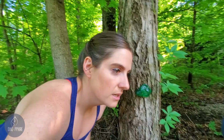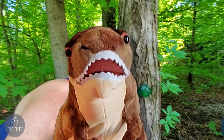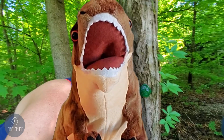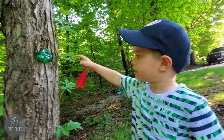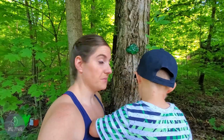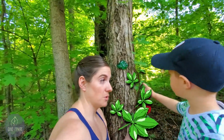vegetation? Yeah. Never eat anything in the woods unless you know what it is or ask an adult because it could be deadly. Because what do Triceratops eat? Plant. Be careful not to touch it until we identify it. This has 5 leaves and it climbs the tree. And usually we have to be careful with things that climb the tree like that.